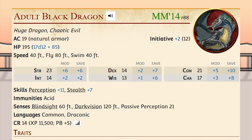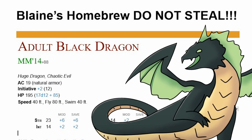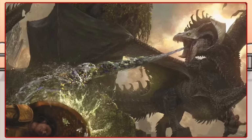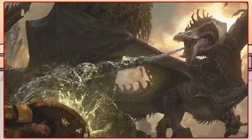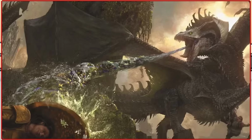It's about the same strength I want for my own, so copy and paste all the details and we're good to go. Obviously can't leave it like that though, so let's finally make actual homebrew in this video. What signature feature will this monster have that puts it apart from the others? Since black dragons have a breath weapon, and this trait is super common to see changed between dragons, I'd say ours should have a unique one too.